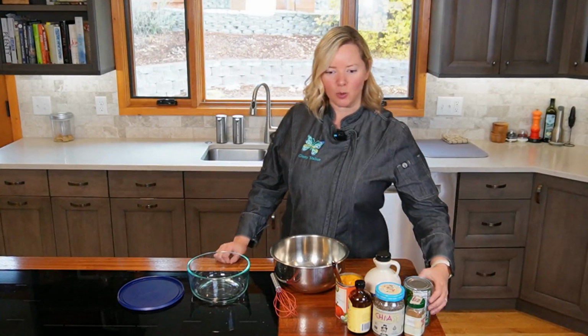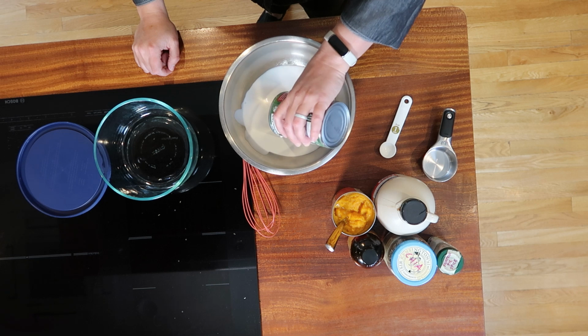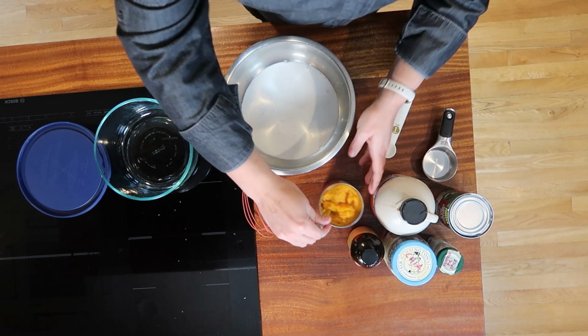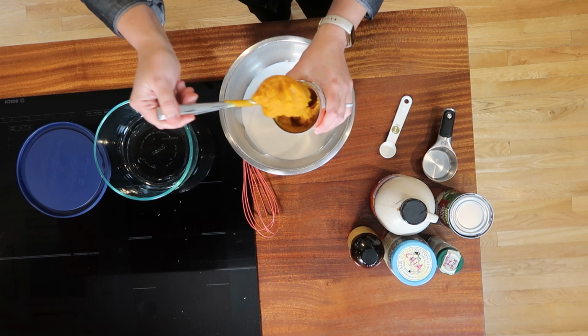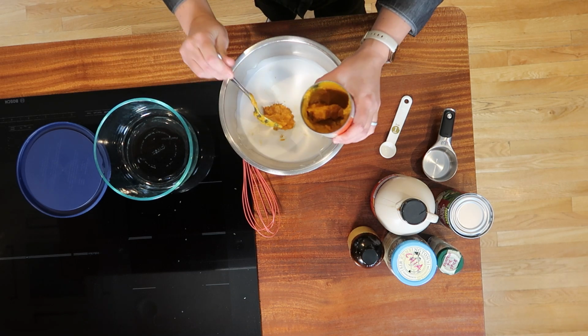Super easy recipe. We're going to start with a can of light coconut milk. And then we'll add about 3/4 cup of pumpkin puree. So this is about half a can of pumpkin puree.